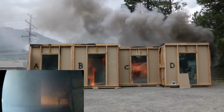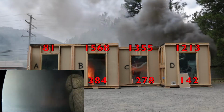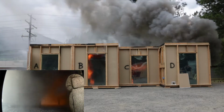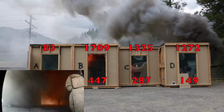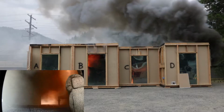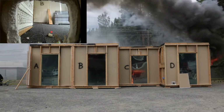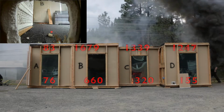Okay, this fire is going to take off pretty quick. What we're going to do now is we're going to actually pull the camera out of cell D. Once we get flame coming out of there, we've got a lot of thick smoke right now. Flame's coming really quick. That camera's going to come out. We're going to shut that door, the exterior door on room D. When that happens, you're going to see fire come out from underneath the door that separates room B and room A.